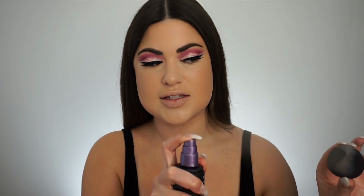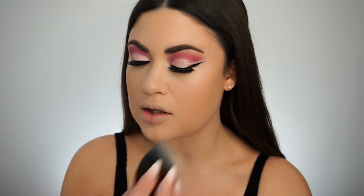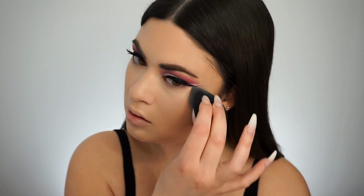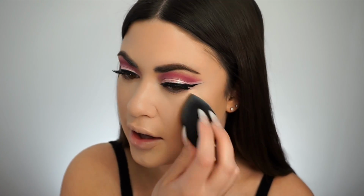Now I'm gonna hit that sponge one more time with the setting spray, and I'm gonna show you how pretty this glow cream is. I'm gonna grab a little bit with my finger, tap it in between where I highlighted and contoured, and then gently blend everything together. And it just gives such a pretty glass-like, undetectable highlight. It's just so glowy and subtle.